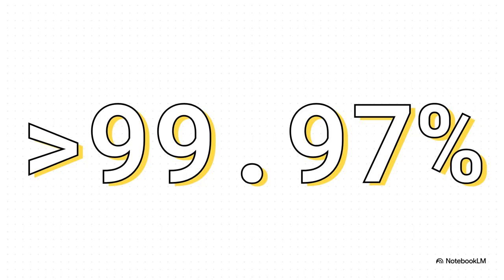Take a popular PEFT method called LoRA. When you apply it to a model like GPT-3, it cuts down the number of parameters you actually have to train by over 99.97%. Just let that sink in for a second. You are updating less than 0.03% of the model. And you often get performance that's just as good, or sometimes even better than if you'd retrained the whole thing. That is just incredible efficiency.